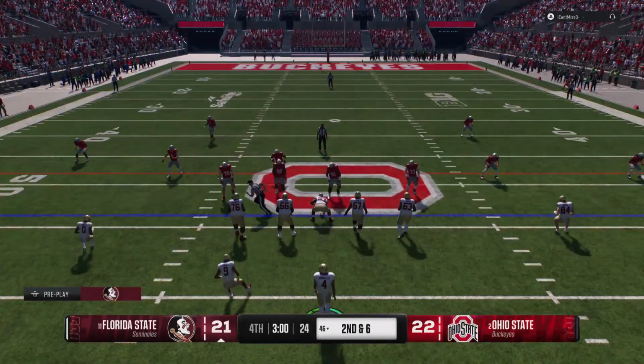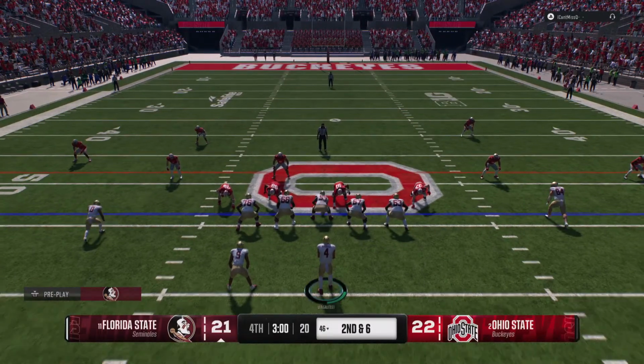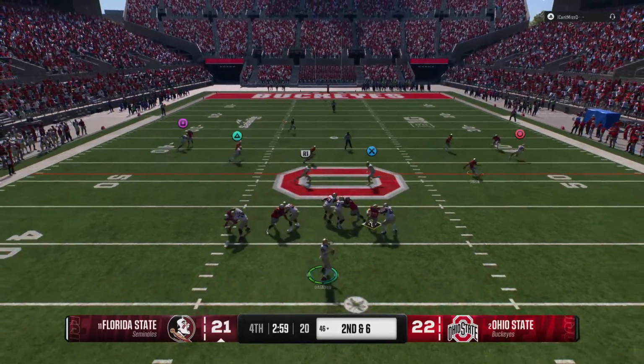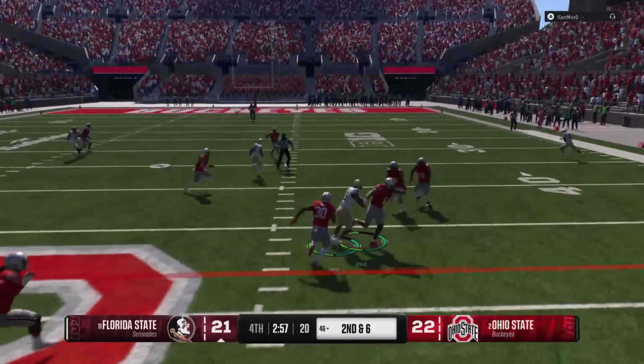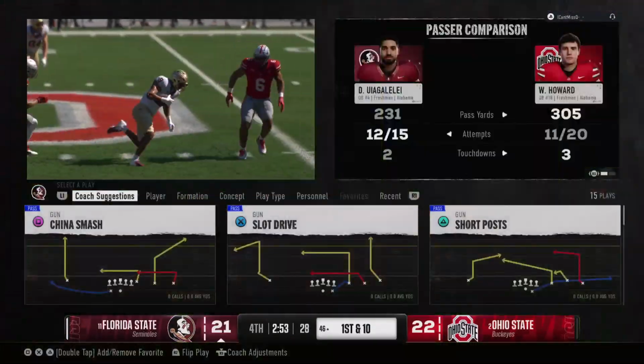We'll get this quarter going with a 2nd down play. Scanning the field, it's Uiagalelei, back open in the middle. And they knock him down, but he got past the line to gain.